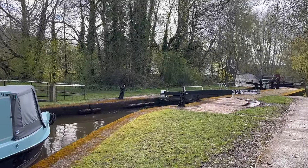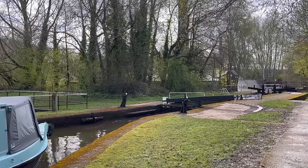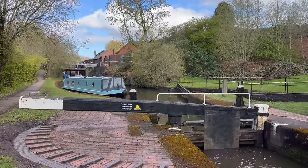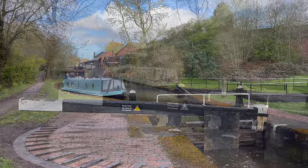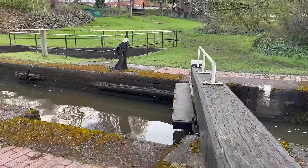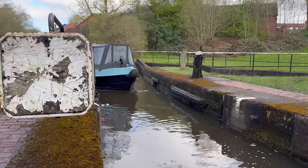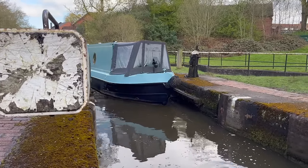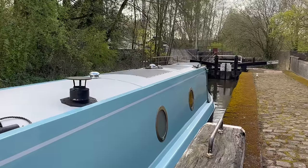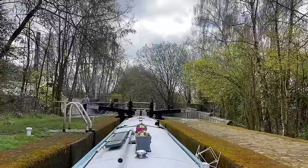So he's just cycled down, opened the paddles for this one, and we're just waiting for that to fill. We're waiting for it to fill actually, and then open the gate and come in. Thank you.